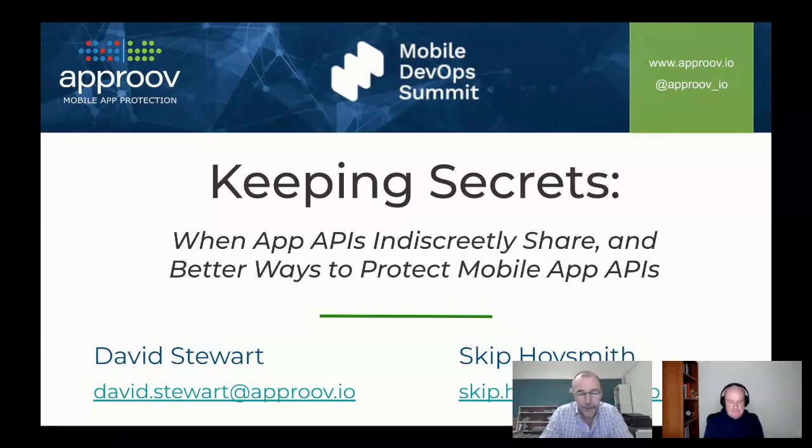Approve is a security solution focused entirely on mobile apps and the APIs that service those mobile apps. So this is what we breathe every day, and we're going to talk about keeping secrets today: what happens when mobile apps and APIs share secrets in ways they shouldn't, and what you can do about it.